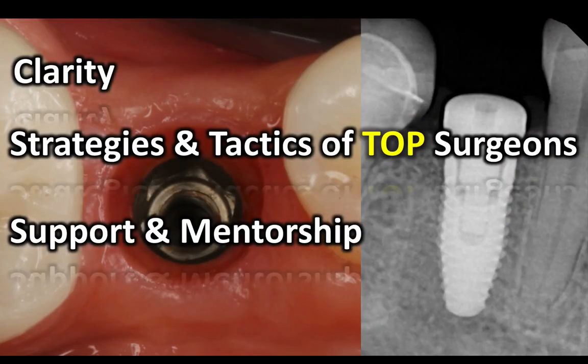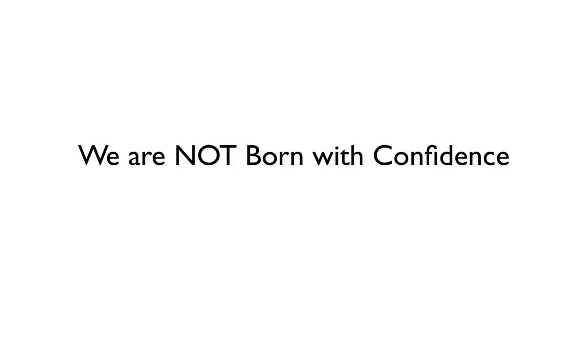I believe that in order to be successful with building a top implant practice, you need to have a good understanding and clarity and know the strategies and tactics that the successful surgeons, the top dentists in the world, have. Copy them, emulate them, get the support, get the mentorship that you need to make sure that you're on the right path, that you're not following some sort of previous dogma and misconceptions that are limiting your potential, because confidence is something that you can build, and it has to be built gradually. It has to be built through guidance and putting in the work, because we are not born confident. This is something that we need to develop.